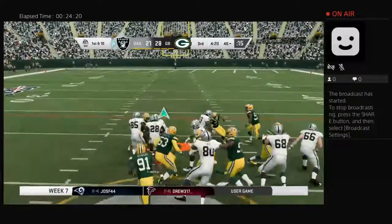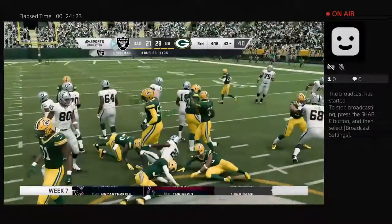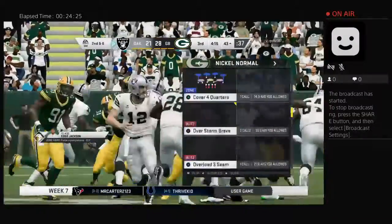This is Freeman on 1st and 10. He'll get about 4 here, down to the 43-yard line. I call that play a success.